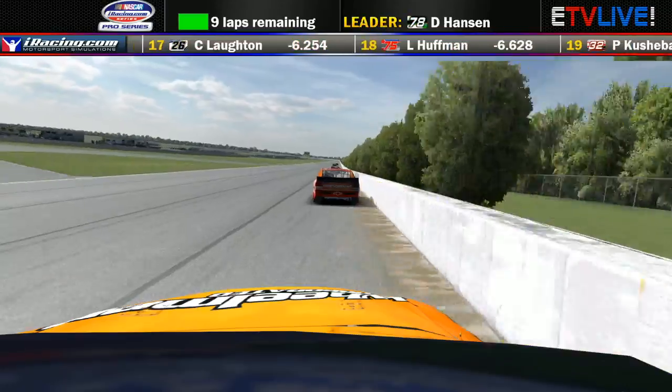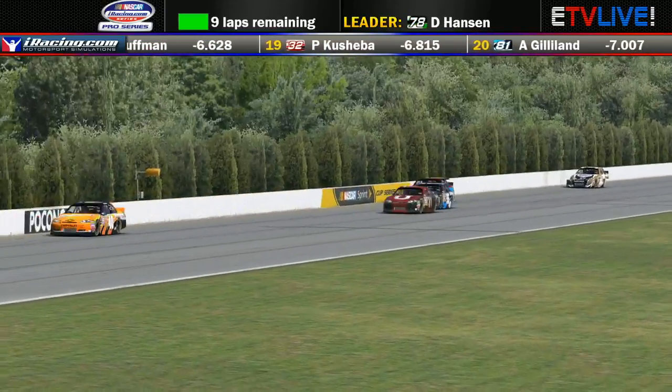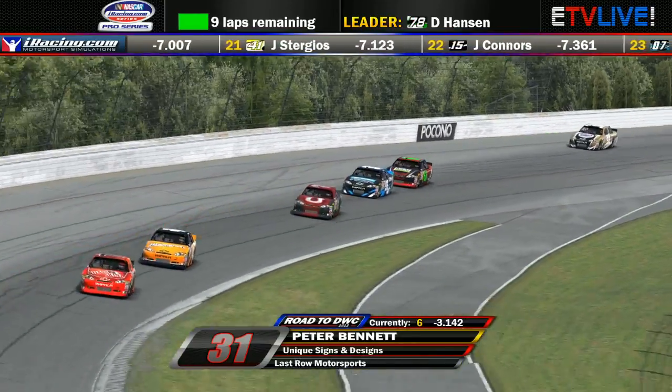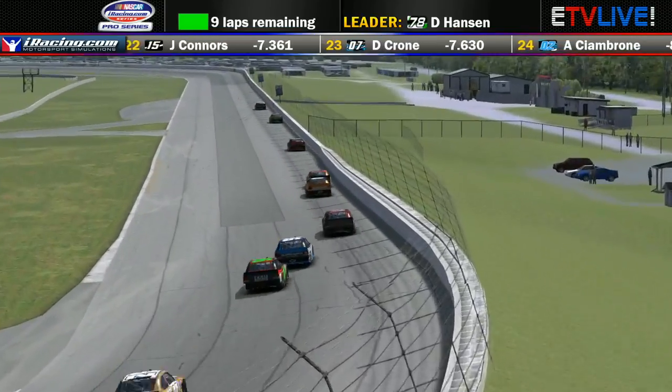But okay, now they're side by side in 6th. Battle for 6th. Looks like Bennett's going to finally clear the 96 off of 2. Now Burmeister's going to look for the position as well. Doucette's going to hold it down into the tunnel. Burmeister sends it in a little bit deep. And he's going to get to the back bumper of the 96. Not going to have any contact, though.